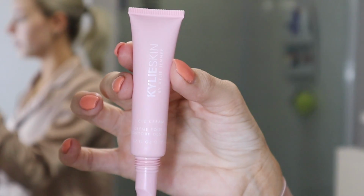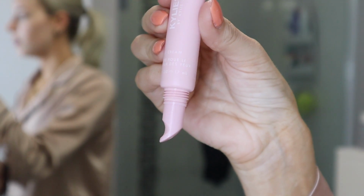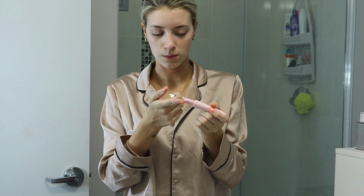So now we have the eye cream, which looks like this. I'm gonna give you guys a close up so you can see, but the eye cream has this little slanted point on it. So I can probably just lay this on my eyelid or underneath my eye. Hold on, let me make sure it's coming out. Okay, yeah, it's right there. So I'm gonna gently put this underneath my eyes, like so.